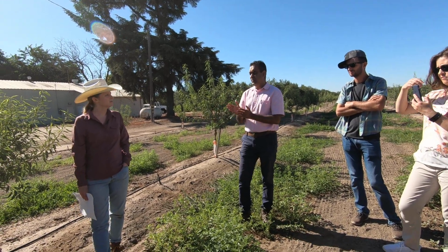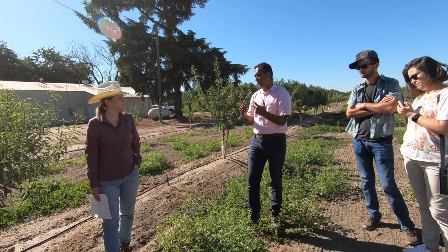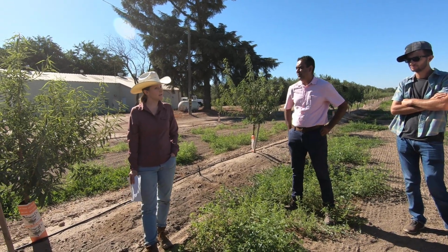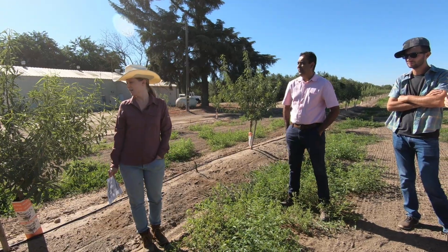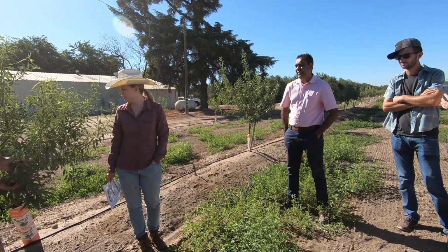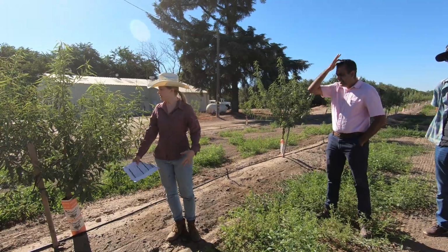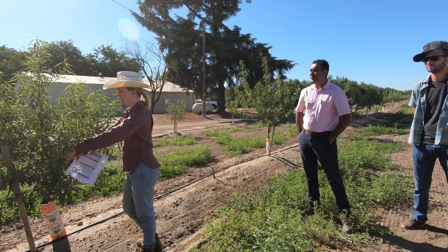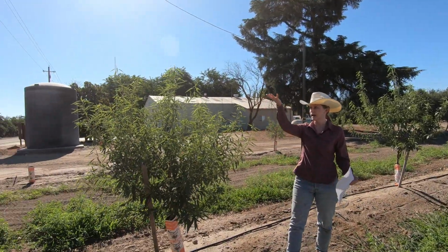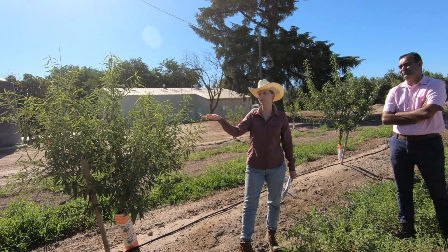Okay. So how do you train a tree, to try to get the scaffold strong early on? That is not my area of expertise, but I would say a lot of growers will tie up trees. They will take rope and tie it around the circumference of the tree, and as it continues to grow, they'll continue to add up to 3 ropes. That's expensive, but it's three ropes a couple feet apart.